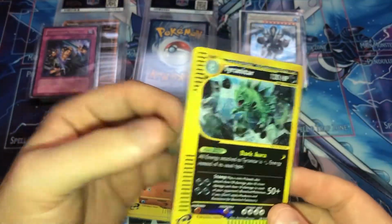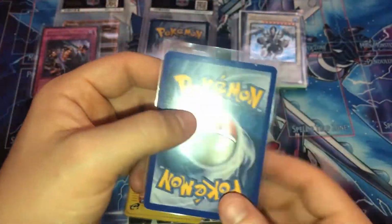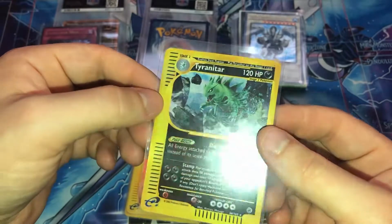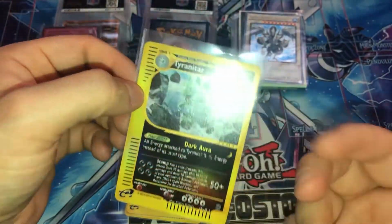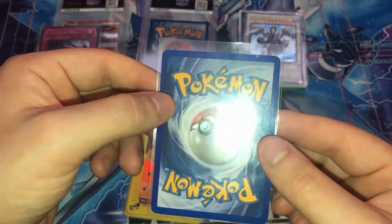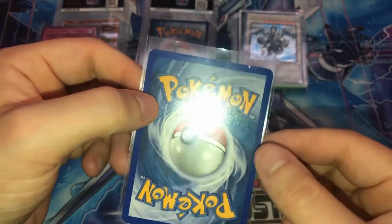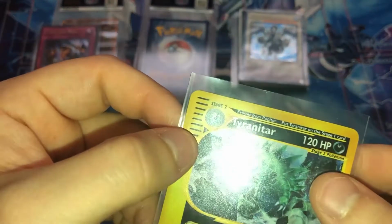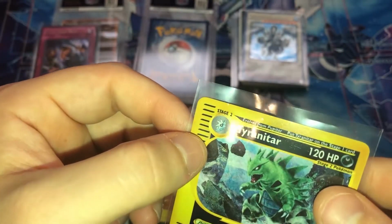But anyway, initially I spent about $25 on this card because I thought, yeah, that's pretty good for a card in near mint condition, even if it's a reverse for a Tyranitar. Now here's the problem. I'm sure you guys might see something. It's right there. This looks almost like a binder ding. You see that? Yeah, you might be able to see it now.